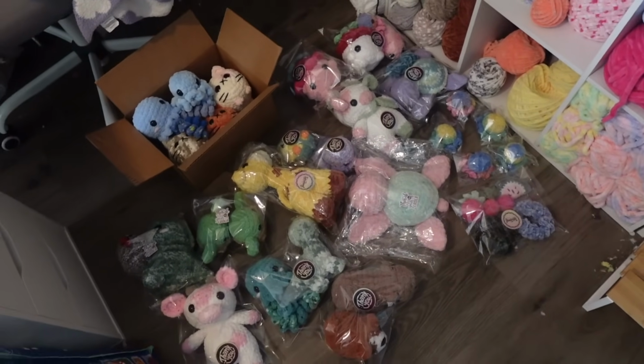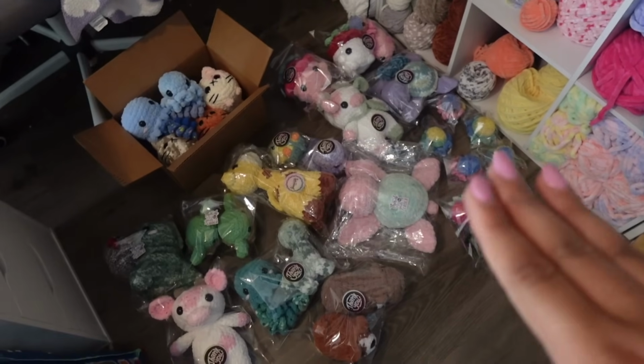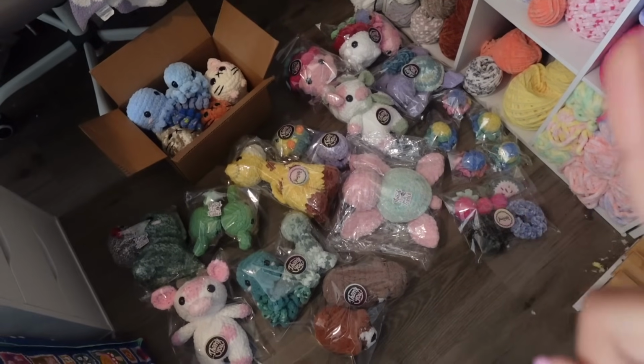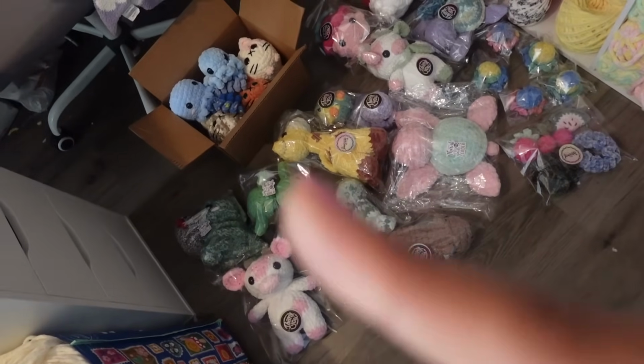Guys, packing orders takes so long, but I put them all in the cellophane bags and then I printed out all the labels and I wrote all of my little thank you messages. So now it's time to put everything into their poly mailers. So let's finish packing orders.